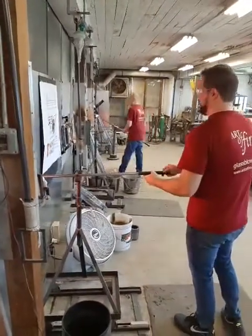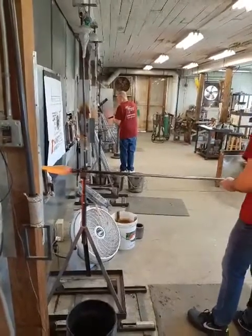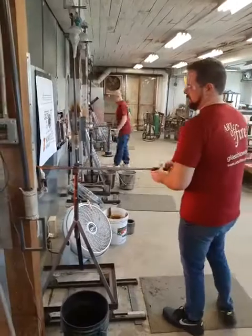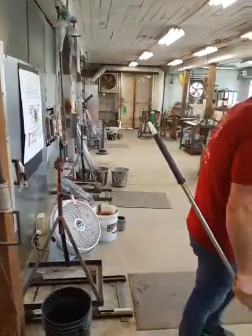Okay, so he's picking up glass now for the foot. He'll get a couple of gathers of glass. Josh is watching him. When he sees Foster's about done, he'll get his last flashes in here, and then he'll follow him to the bench.